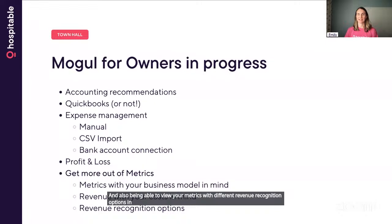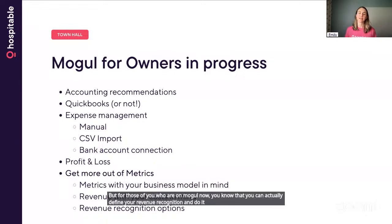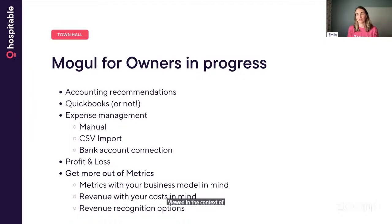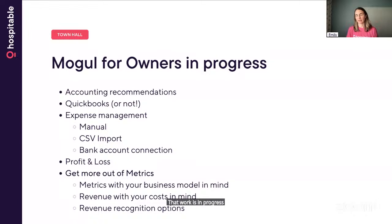Right now, we base everything in metrics off of the check-in date, but for those of you who are on Mogul now, you know that you can actually define your revenue recognition and do it prorated if you like. And so we'll be allowing that on metrics as well, so that you can get the full suite of information that we offer viewed in the context of the revenue recognition that you are using for your specific business. So that work is in progress now, and we're hoping for a big update in the next town hall.